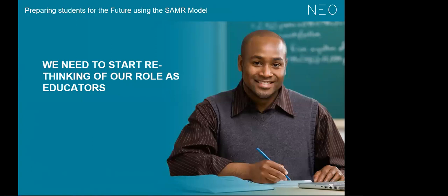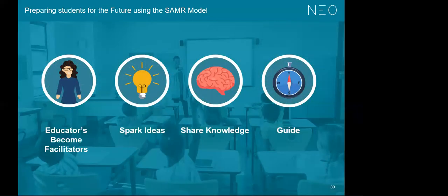We want our students to become more self-sufficient. As teachers, our role changed by becoming the facilitators of knowledge. We spark the ideas, we share the knowledge to the students, we allow them to create, and then we guide them all throughout their learning stage. So it's not because there's technology that we would think that we will be replaced by technology.